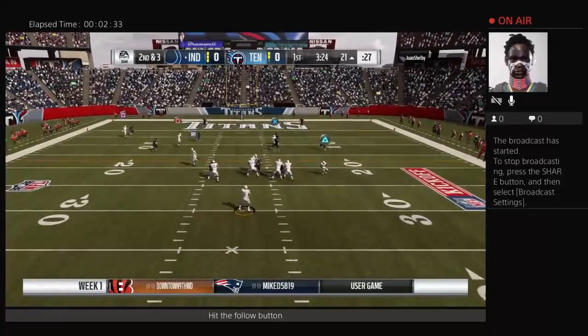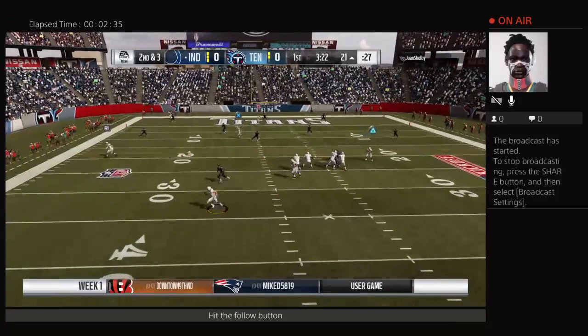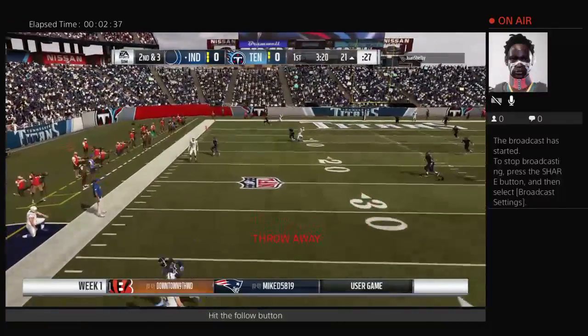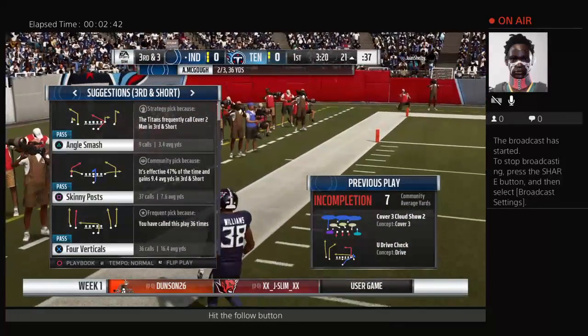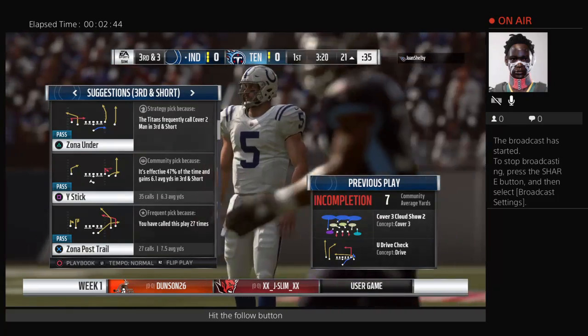To throw is Magoo. Steps away to his left. And seeing nowhere to throw, he chucks this one away from harm. Incomplete. Now it's third down.